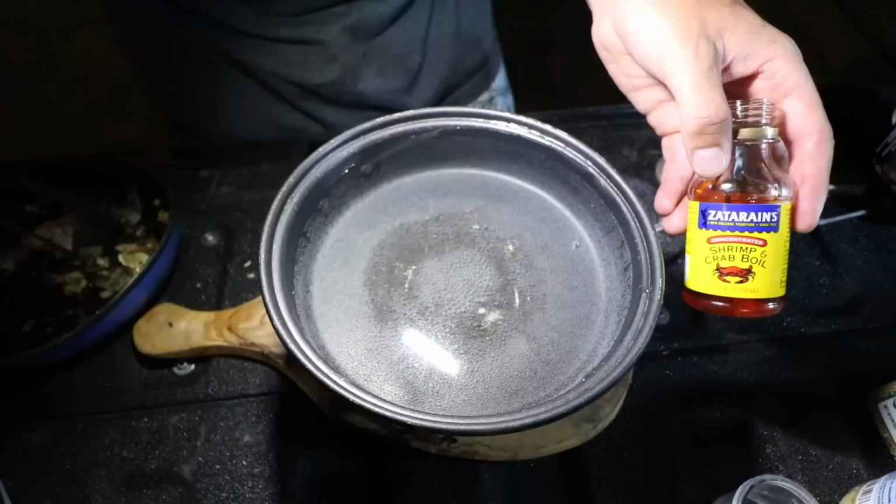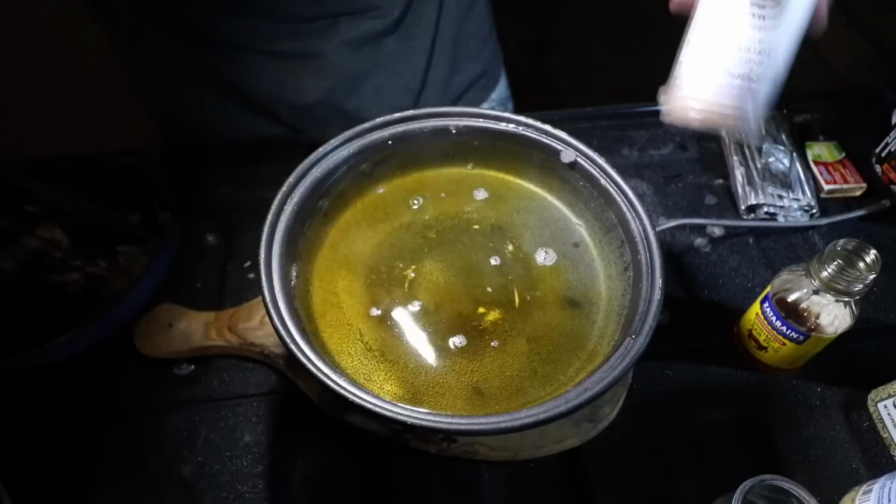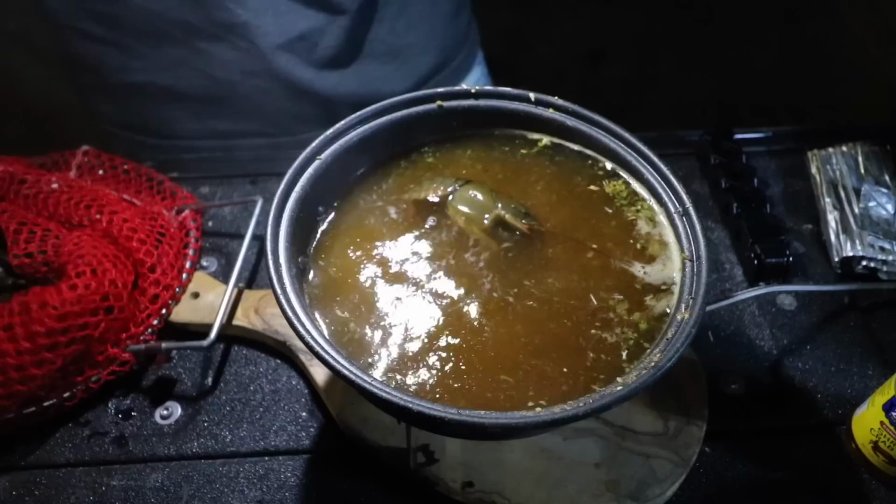To the water, we add Zatarain's shrimp and crab boil to make them spicy. And the Wooded Beardsman's Wadobo seasoning. Crawdads going in. This one is a soft one. We'll be able to eat him whole.